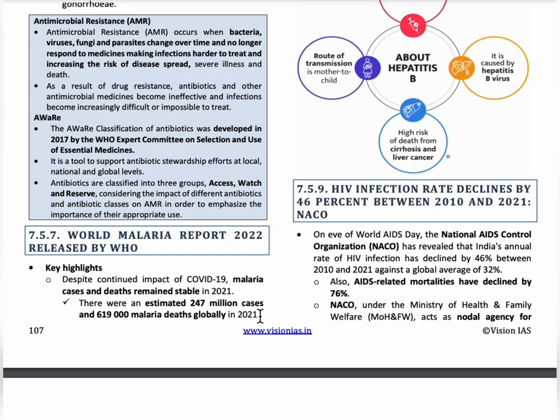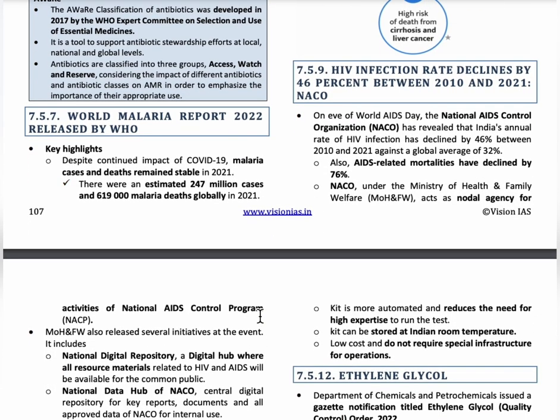The next topic is HIV infection rate declines by 46% between 2010 and 2021 by NACO. So NACO is the National AIDS Control Organization under the Ministry of Health and Family Welfare. It acts as a nodal agency for the National AIDS Control Program. As per NACO, the infection rate decreased by 46% between 2010 and 2021, and AIDS related deaths declined by 70%.